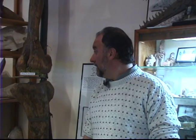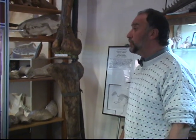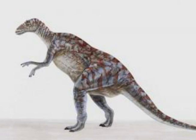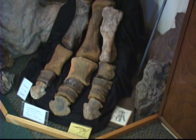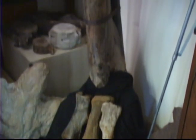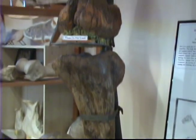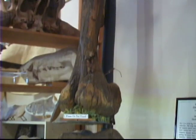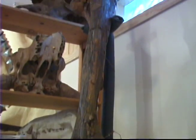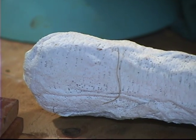This thing we're looking at behind us is actually a leg from a duck-billed dinosaur called an Edmontosaurus. This guy was about 44 feet long, so he was huge. The leg is almost 9 feet tall, so it gives you an idea of just how massive this animal was. This is one that we self-collected in South Dakota over the past 10 years. This is what's called a composite. It's actually bones from several different animals that all died together.